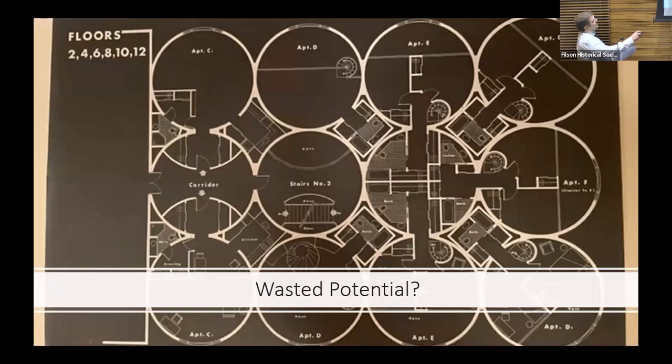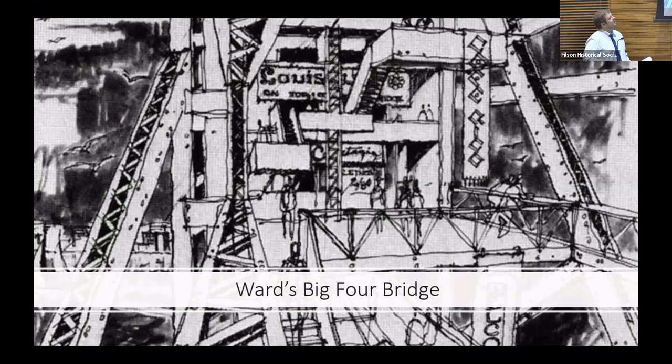So he was a person with lofty ideas. You can see right here, this was his idea for the Big Four Bridge. You can see a sign up there, Louisville. He wanted to turn the Big Four Bridge into basically a Ponte Vecchio type bridge. He was inspired by what he'd seen in Italy. And his idea was basically to turn the Big Four Bridge, which was not being used at the time, into a neighborhood almost. He wanted to build condos, stores, turn it into sort of a pedestrian crossing area.